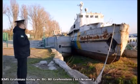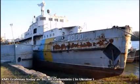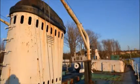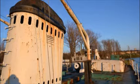After the fall of the Soviet Union, she was later taken over by the Ukrainian Navy operating on the Danube River, where she currently still serves today as the Ukrainian guard ship BC-80, also known as Grafenstein, in the modern-day Ukrainian Navy. So she actually still survives also as a functioning warship. So the old ship Grafenstein is actually still in service as a functioning warship, making her the oldest German-built warship still in service anywhere in the world.